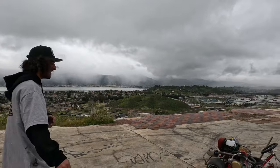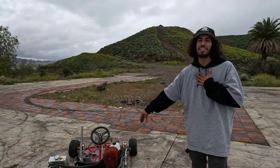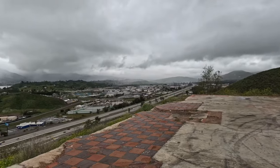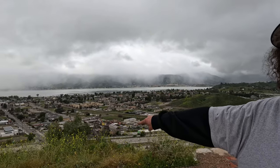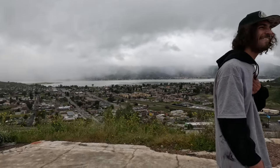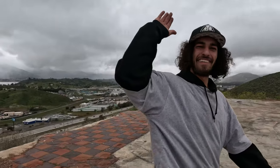Second gear just on it, rev limiter the whole time. Even if I don't go again right now, that was enough for me. Just looking at this cliff right here and trying not to get too close to it is a little scary, but you made it so close, like right here and like right here. Woo! Hey, we got it.